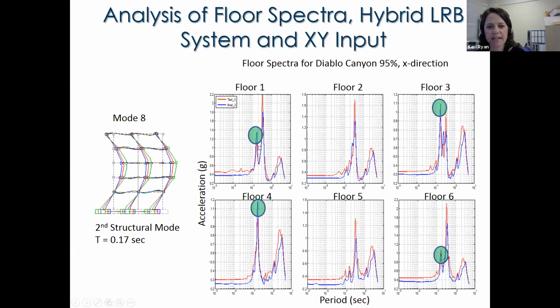A third peak, I should say, showed up pretty strongly in the first floor, third floor, fourth, and fifth. It was absent on the second and fifth floor. We believe this represents the second structural mode, which had nodes at the second and the fifth floor. And that was basically it for a 2D motion.